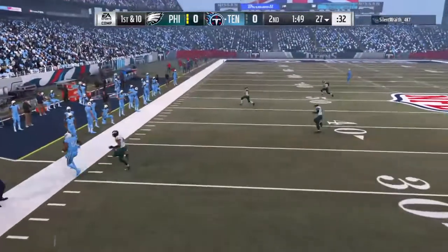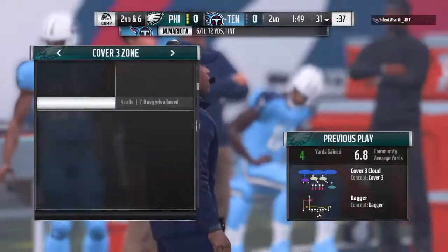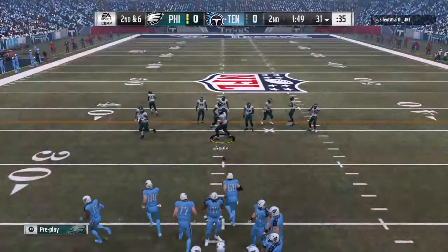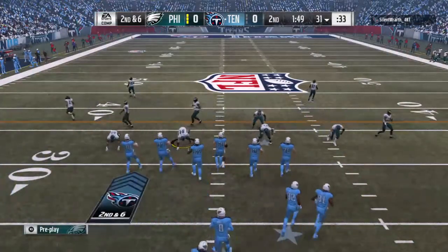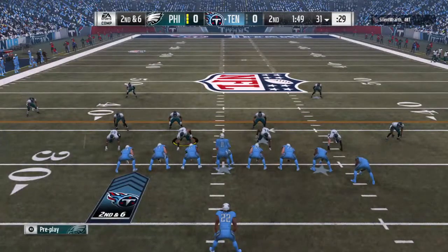Mariota to throw it. And he'll be out of bounds across the 30-yard line. That throw good for 4. It's 2nd down. I know the halftime's approaching, but I don't think he's going to want to take a break. That's his 5th catch. Yeah, they've really been targeting the tight end.